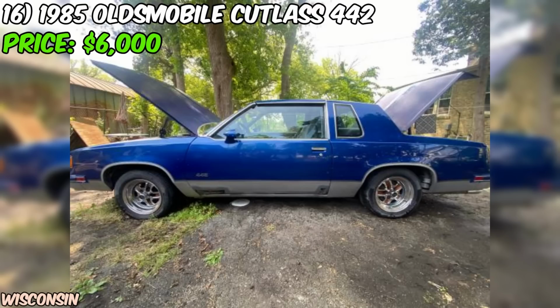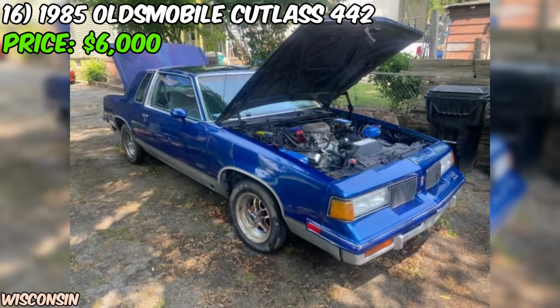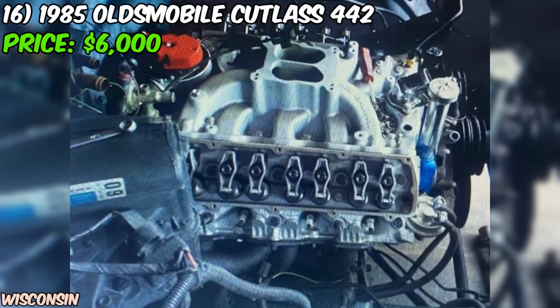We're diving into a classic American muscle car that's been through quite a journey. A 1985 Oldsmobile Cutlass 442, currently up for grabs on Craigslist for just $6,000. Now, let's be real here. The seller admits that this car has seen better days. It's been an ongoing project for a while, with a brand new motor installed a few years back. But here's the catch. The car has only clocked around 200 miles since then. It's been sitting at a body shop, not running, for quite some time.